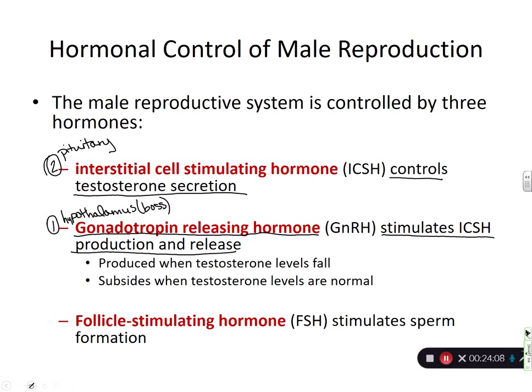Another hormone is called follicle stimulating hormone. This is a hormone that stimulates the follicle cells. The follicle cells are basically the seminiferous tubules. So this one stimulates sperm formation. This is a hormone that can be used in fertility treatments.